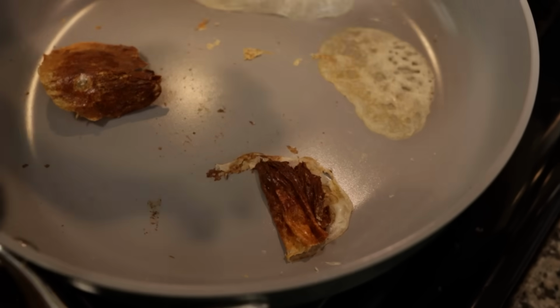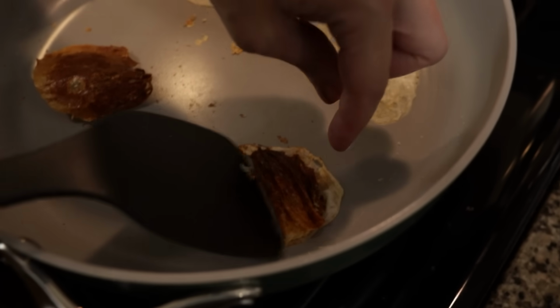A couple months ago, I was browsing through the internet and I came across a recipe where someone said that you could make cottage cheese into keto-friendly chips. And it was actually quite difficult because even though we used a nonstick pan to cook these cottage cheese chips, they just didn't come off easily.